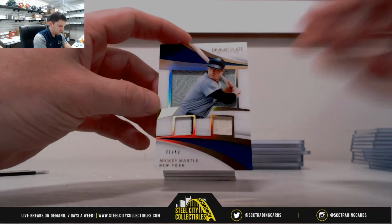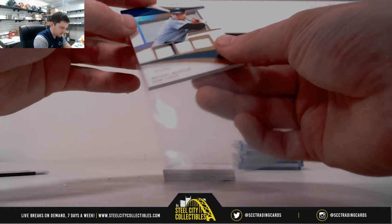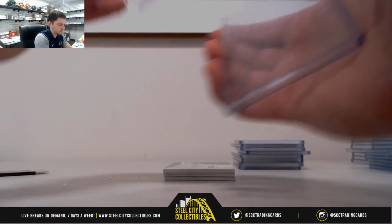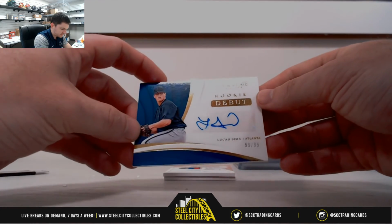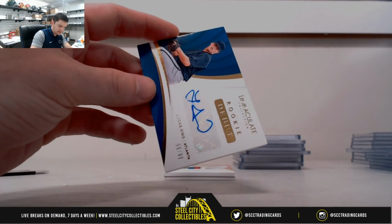Mickey Mantle, 1 of 49, 1, Eric. Nice hit there. Lucas Sims, 99 of 99, Dallas.